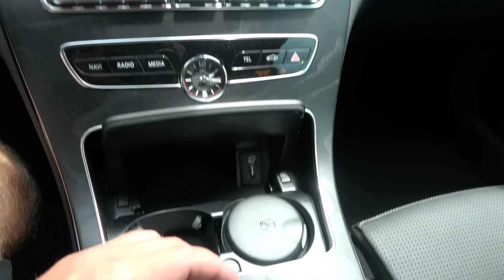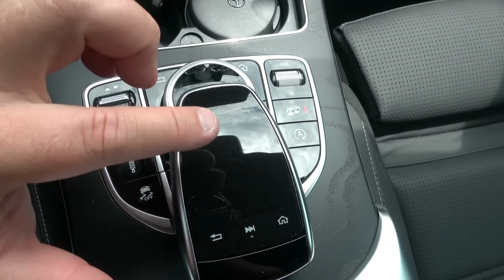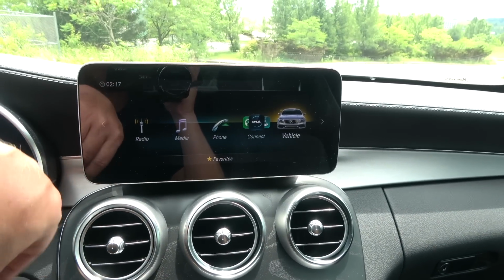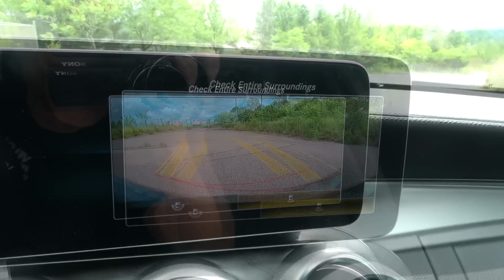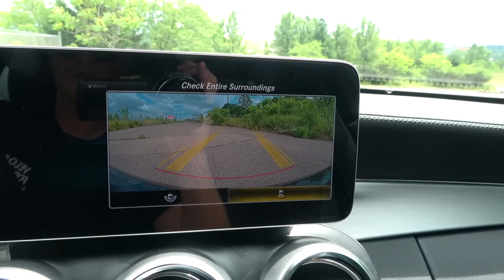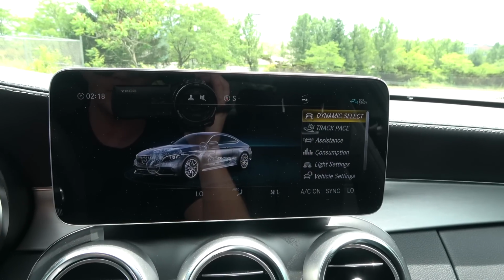Now the infotainment screen is navigated through either this rotary dial here, or you can use the touchpad. I mean, the graphics are just very, very nice. The backup camera is the best resolution I've ever seen on any backup camera. It is absolutely phenomenal.